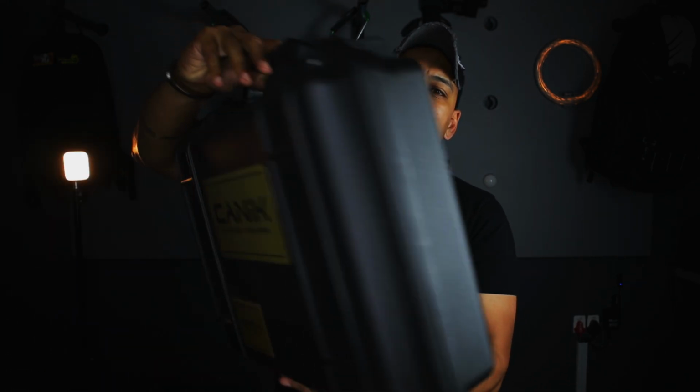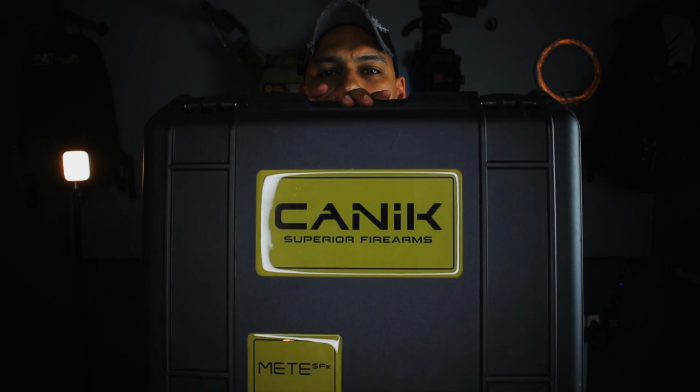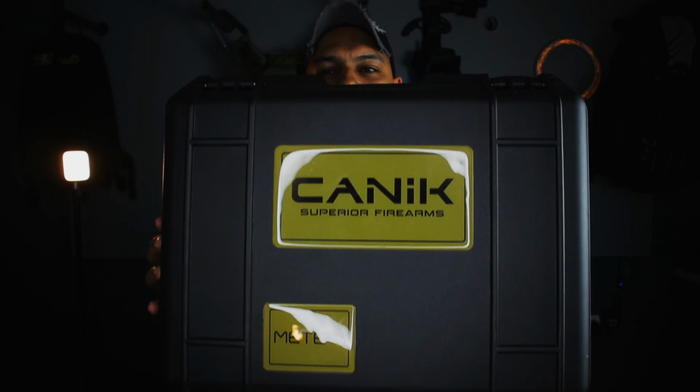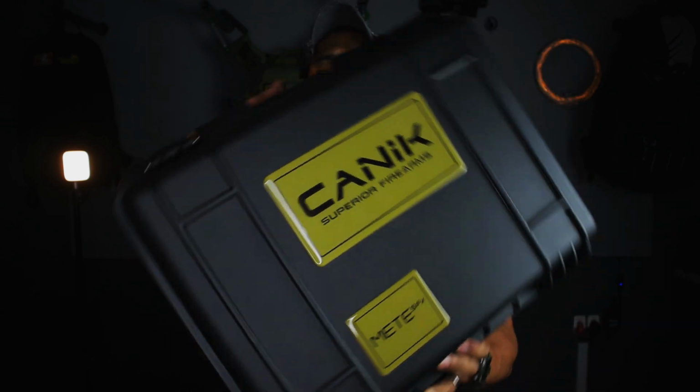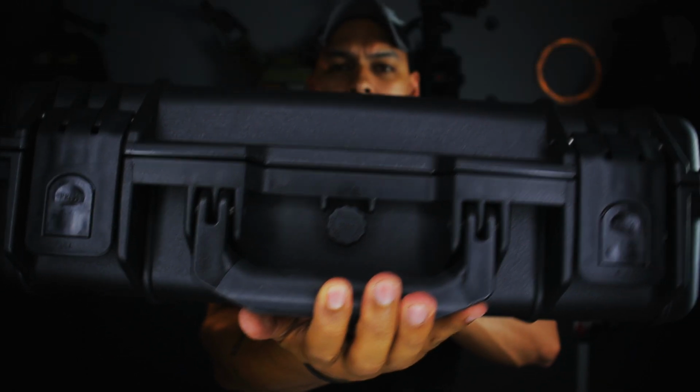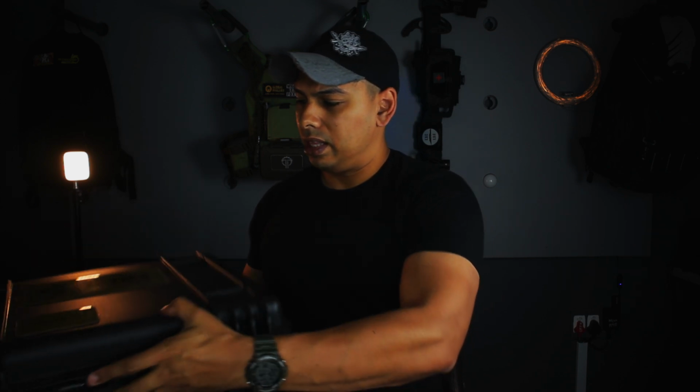Let's talk about what you get in the box when you buy the Canik SFX Battle Pack. So first of all, you get this really, really cool box with, I don't know if you guys can see, airlock. It's really cool. And then it's going to be difficult to show. Let me just get my notes out of the way.